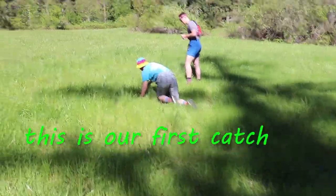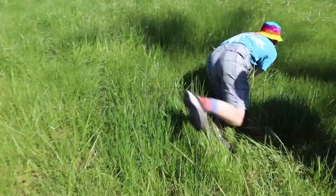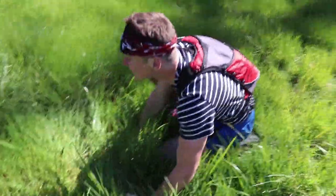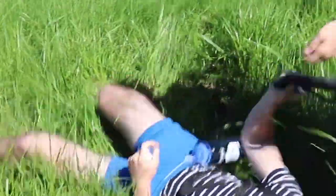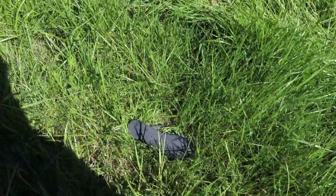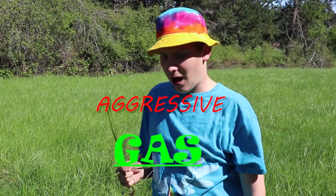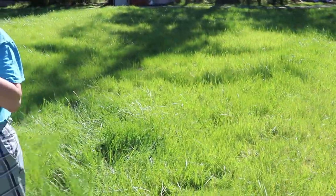Oh. This is our first catch. What is it? Oh, is it trying to get away on you? Grass. Whoa. This isn't just any grass. Hey Tim, try and find some grass for our viewers. Okay. Hold it down! I got your flop! Get it! Oh, you got some! I think. No, it's my flip flop. They're dangerous out here. This grass isn't just any grass. This is aggressive grass, also known as AG. Stands for aggressive gas. Okay, well, it seems that this field, which by the way is not grass, is a field.